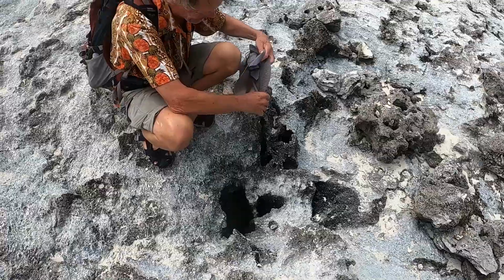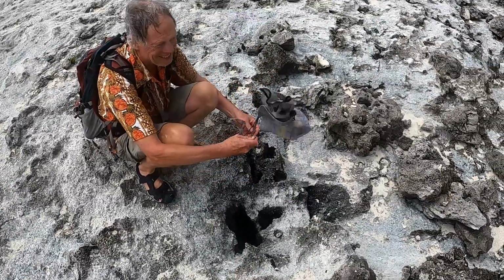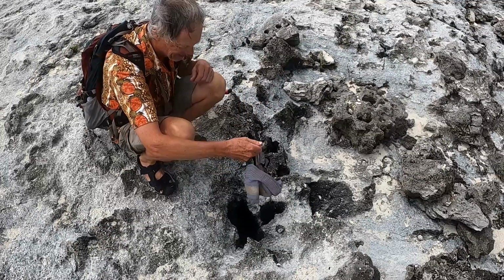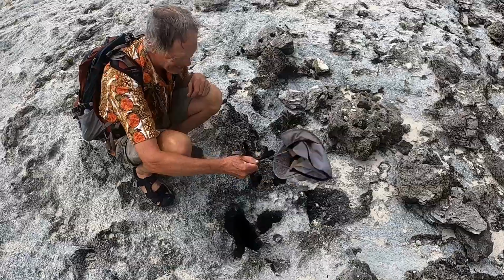Blowholes are holes in the rock that lead down to the ocean underneath, where the limestone has been undercut. The waves coming in force the air up with great ferocity.